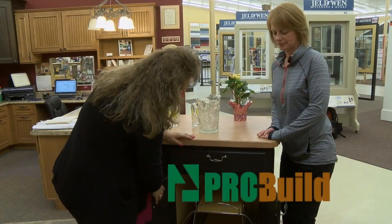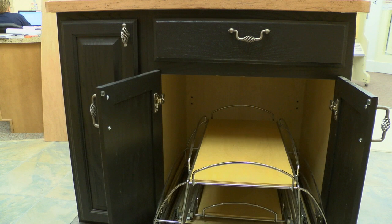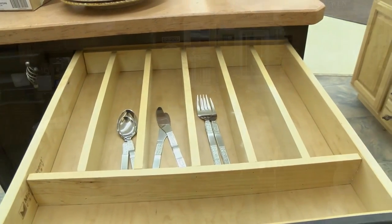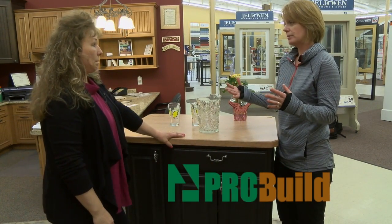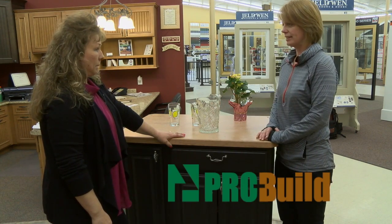Okay, so for our island here, again, another accessory with a pull-out. This one here pulls out over the top. It has your side shelves where you can stuff stuff in. And then, of course, in any of the drawers that we have, we can put in the tray dividers, so you've got all your silverware right handy. If we're looking at our condo, we do have limited space, and so if we can use every single inch of a drawer, I think that's fantastic.